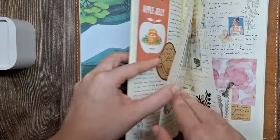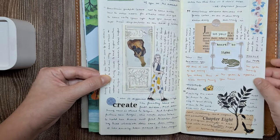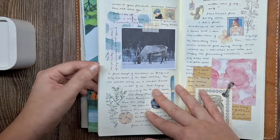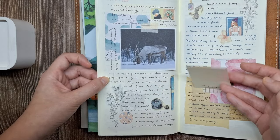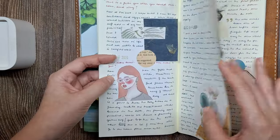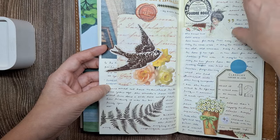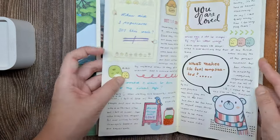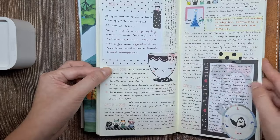Additionally, this insert serves as a playground for experimenting with my stationery collection. I love using different pens, markers, stickers, and stamps to decorate my pages and create visually appealing layouts. Sometimes, I'll incorporate magazine clippings or make collages that complement the quotes and prompts. This journaling style allows me to blend creativity with introspection.